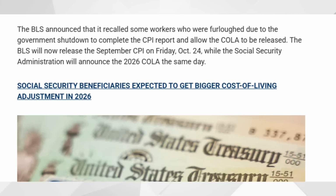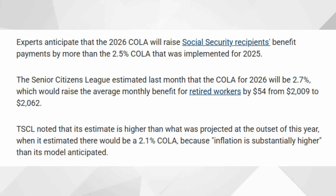They go on to say that the BLS announced that it recalled some workers who were furloughed due to the government shutdown to complete the CPI report and allow the COLA to be released. The BLS will now release the September CPI on Friday, October 24th, while the Social Security Administration will announce the 2026 COLA the same day. So once again, next Friday, October 24th, we will know exactly what the cost of living adjustment increase is going to be, although you won't actually be receiving the increase in your checks until January next year in 2026. They also say that experts anticipate that the 2026 COLA will be more than the 2.5% COLA that was implemented this year in 2025.